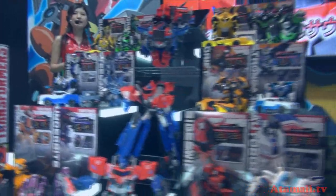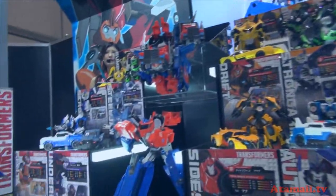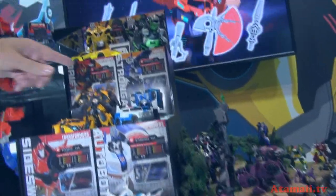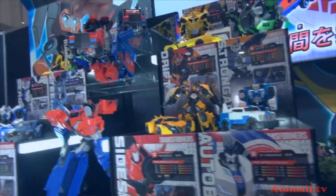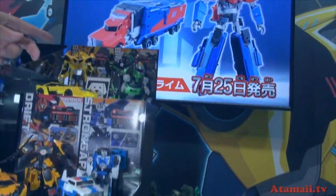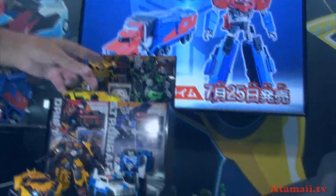I'll back up a little bit. Don't get too close. There's a big Optimus Prime truck here, semi-truck. And then down here on the lower shelf, Sideswipe, Autobot Jazz, Strong Arm, Drift. Up here in the high shelf, that's a Bumblebee again. It's called Big Bumblebee, I guess. And that's big, I can't read what that is. I'm sorry, if you guys know what that is, let me know. Is that Grimlock, maybe? Okay.